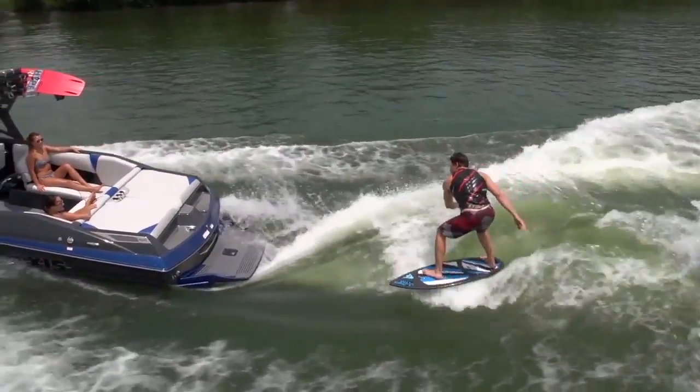And it's so convenient to leave the boat evenly weighted after wakeboarding. If you surf, you're gonna love this boat, and you have to opt for Surfgate.